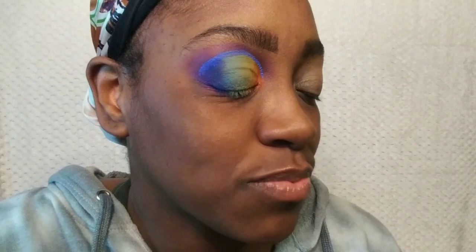Alright, so that's making me happy. Ooh, that looks so pretty. Now, I'm not sure if I'm going to do a wing or not because I'm really feeling this look and I don't really want to tone it down with a black liner. I might do the inner corner just so it blends with my lash line, depending on what lashes I put on. But I'm going to go ahead and do the other eye and I will be right back.